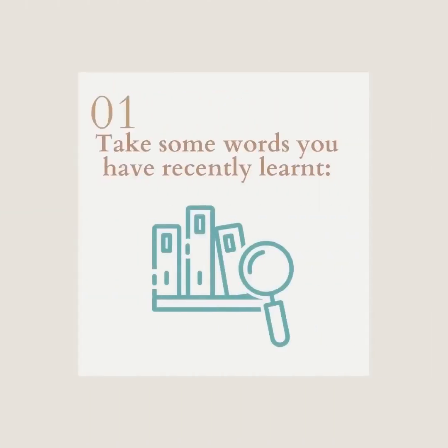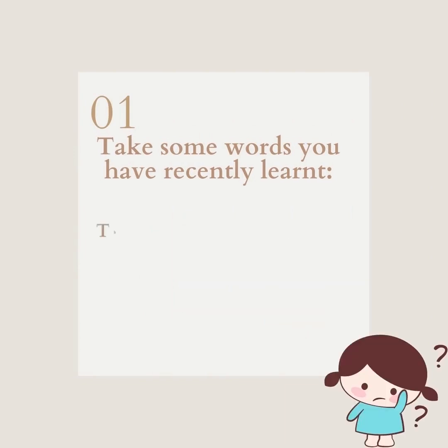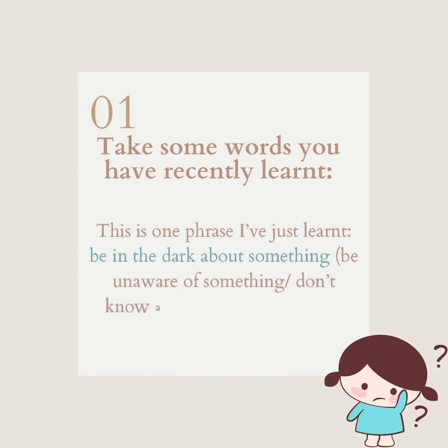Number 1, take some words you have recently learned. This is one phrase I've just learned. Being in the dark about something means to be unaware of something or be not informed about something.